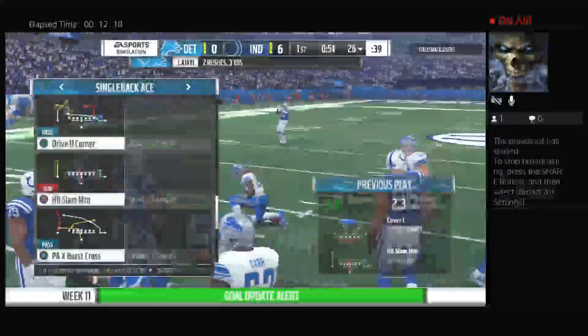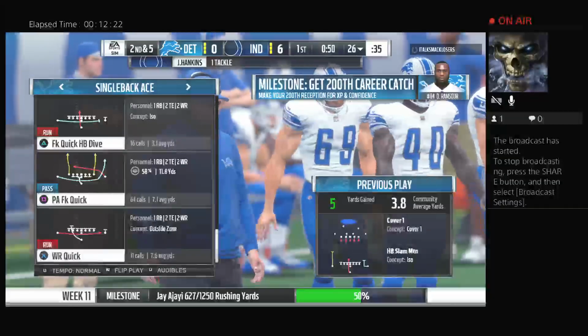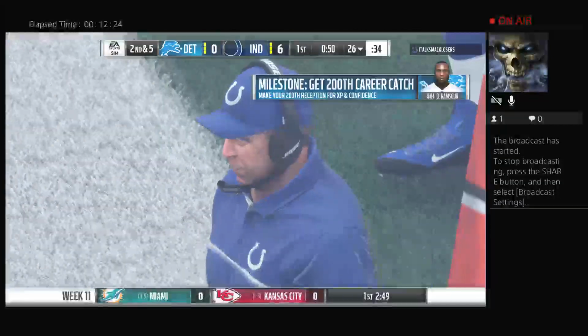Yeah, just something to build off of. That's what they're looking for here. 5 yards is the tally on first down. That brings up 2nd and 5.